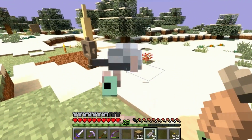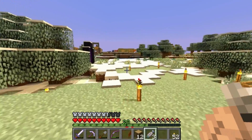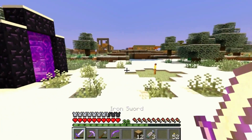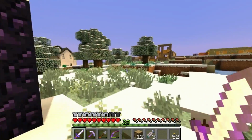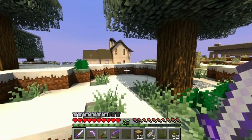By the way, if you're wondering what all this is, you missed last episode. Go watch last episode. That's when we put all that together. So what are we going to do to finish off this episode? My house definitely looks good. And I need to break down a couple more of these trees, I think.